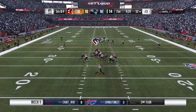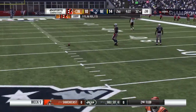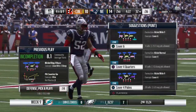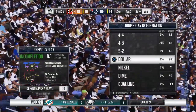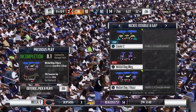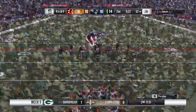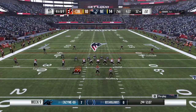Goff now looks to throw. And this is going to be incomplete. These two offenses have gone up and down the field so far in the first half. Finally, here's a stop on 3rd down. And a tough ask here. They're going to go for it on 4th down and 9.